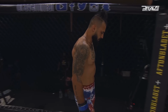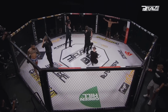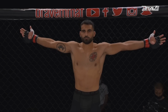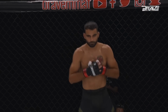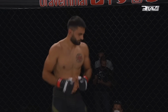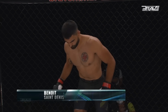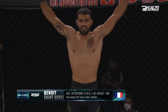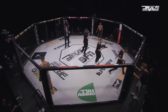Saeed! Across the cage, his opponent stands in the red corner, fighting out of Paris, France. He stands at 180 centimeters tall. He weighs in at 74.8 kilograms. He has an undefeated pro record of 5 wins and 1 no contest. Benoit, God of War, Saint-Denis! Our referee in charge of the action is Anders.